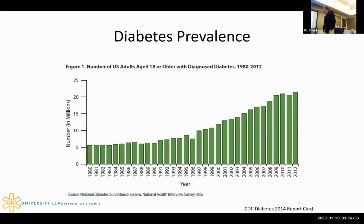Let's talk about diabetes prevalence. So these are the number of adults diagnosed age 18 or older with diabetes from 1980, I was 4 years old in 1980, okay, all the way to a decade ago. And you can see a steady climb. And this particular chart, the CDC, I tried to find a newer one. It was hard to find. But you're talking about 20 million 18 or older, and that number is just escalating even more and more. Worldwide, you're talking about hundreds of millions of patients with diabetes.